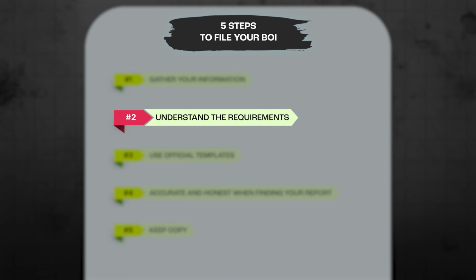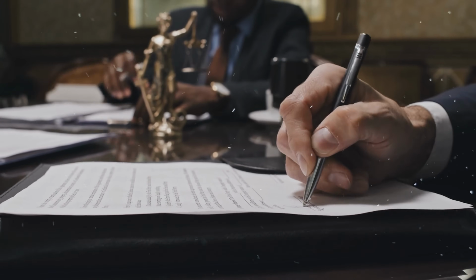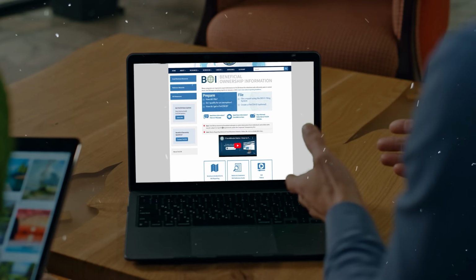So step two is to understand the requirements. Now, different places have different rules for BOI reports, so make sure you understand what's needed in your particular state. So check with your local regulatory bodies or legal experts to ensure you're on the right track. For example, some might require more detailed financial information, while others might focus more on compliance records. Knowing exactly what you need to include will help you avoid common mistakes and ensure your report is accepted the first time you submit it.